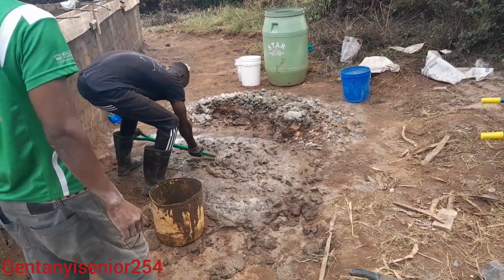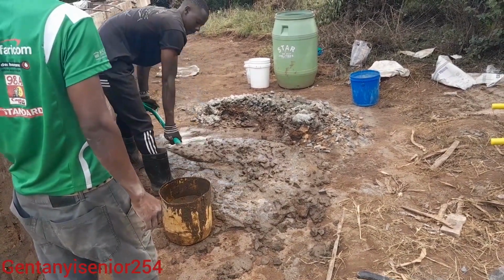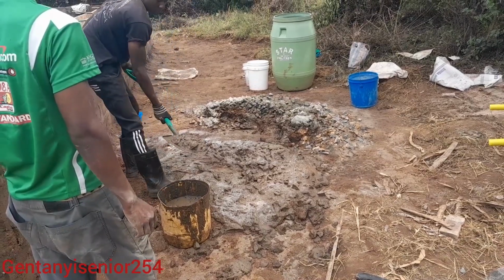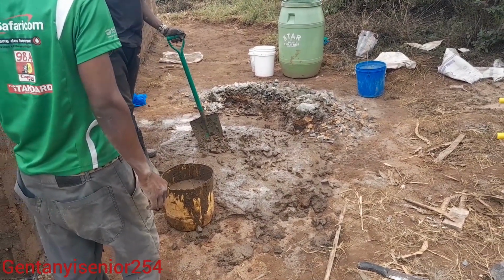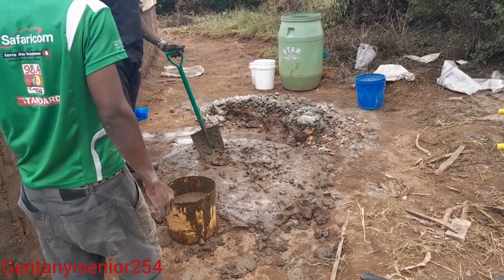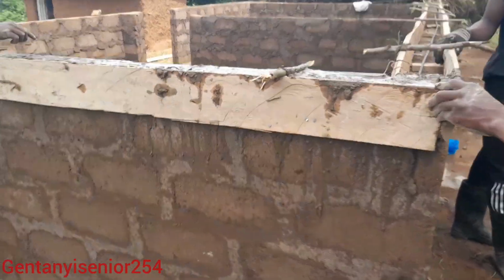They are mixing those small stones, cement, and the sand, and we call it a concrete. You can see how it looks like.